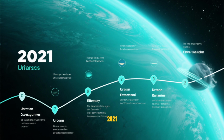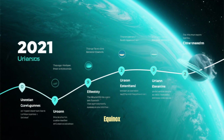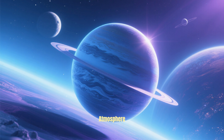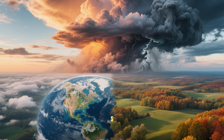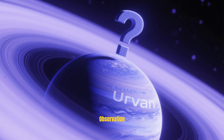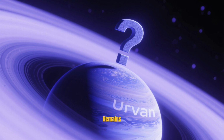In 2021, researchers noticed that the speed of Uranus's storms increased significantly when the planet approached the equinox. During the equinox, the entire planet receives equal amounts of sunlight, so the atmosphere is equally warm throughout. This is similar to Earth's spring and fall when the weather is often unsettled and storms are common. This observation suggests that the mixing process is somehow triggered by the equinox, but exactly how remains a mystery.